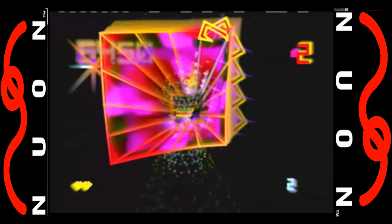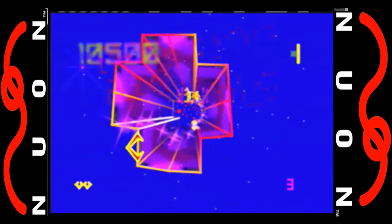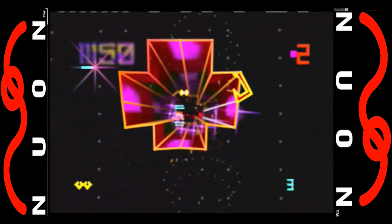Probably the greatest Tempest game you've never played is Tempest 3000, which was released exclusively for play with the Nuon technology. For those of you who don't know, this technology was added to special DVD players which allowed certain 3D video games to be played along with enhanced DVD tools.